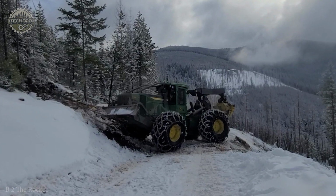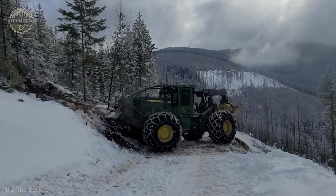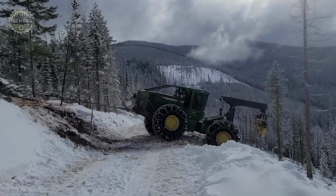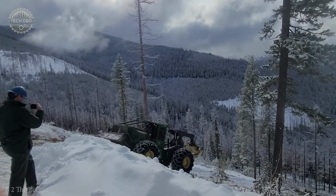This is a risky process of hauling logs. Just a moment of distraction, and the consequences can be beyond control. But with experience and composure, the driver turned that dangerous journey into a testament to his professional skills.